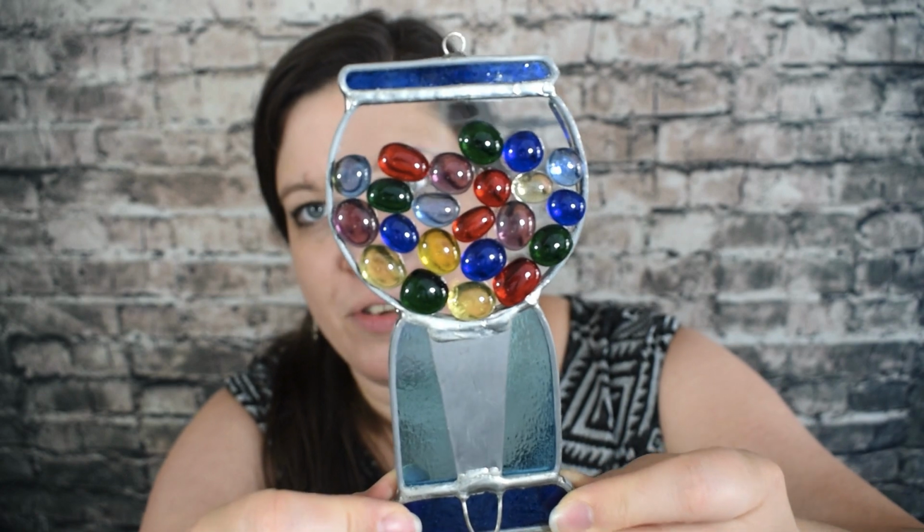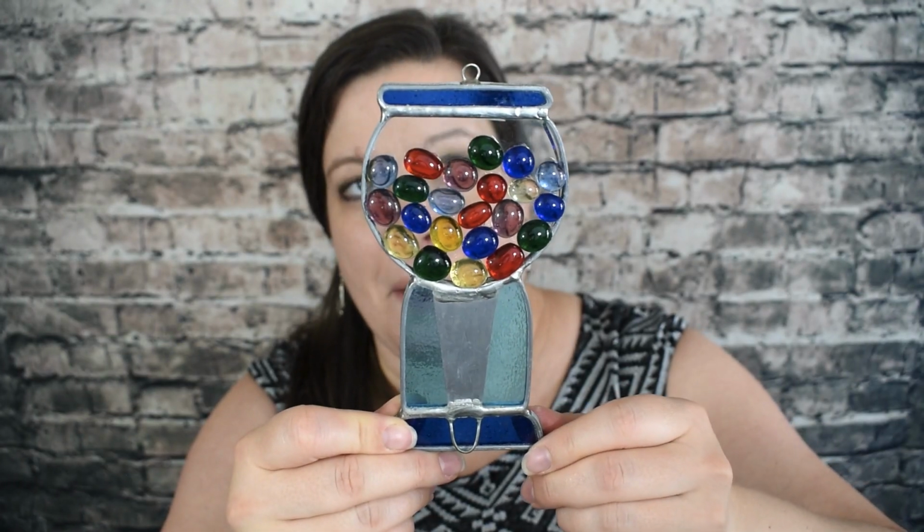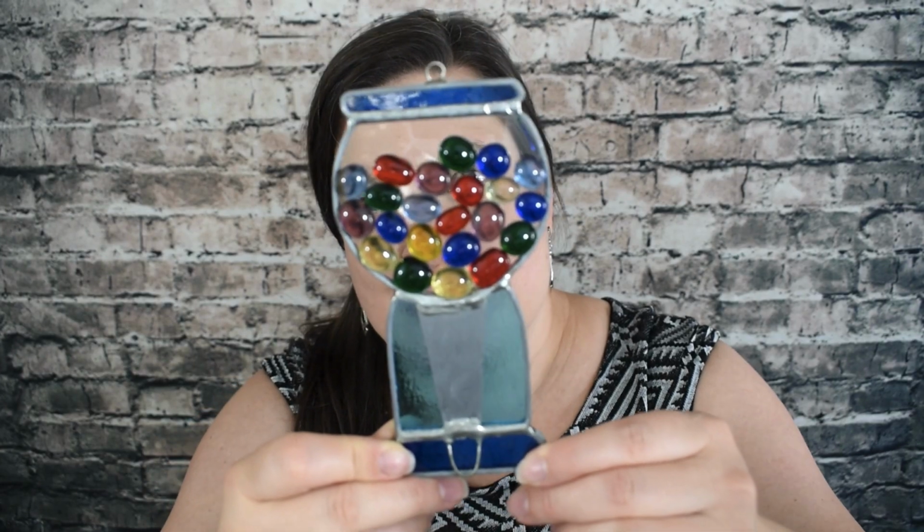Even better than this train was this super cool gumball machine. As you can see, this is a super colorful piece.